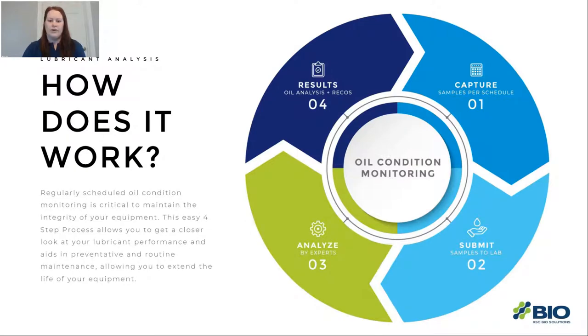So how does an oil analysis program work? Simply, you take a sample from whatever system you want to have analyzed. Usually you have to fill out a form and give as much information as you can about what the product is, where it came from, how long it's been used, and so forth.